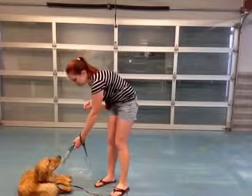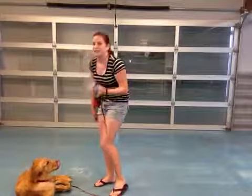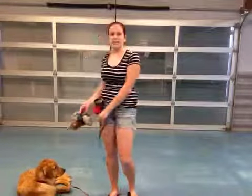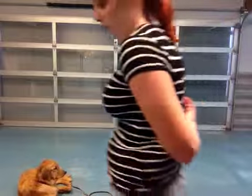So if she's hanging onto a toy like this, you say drop it. She turns her head and says, good, drop it, good girl, and you have the toy free. Okay, so that concludes drop it, since she is not interested in the toys we have to offer here. So I'm going to go over leave it with her.